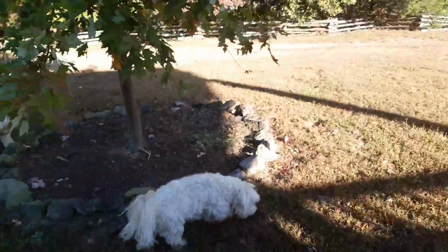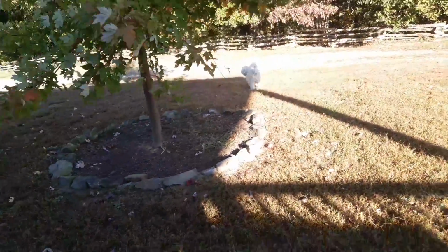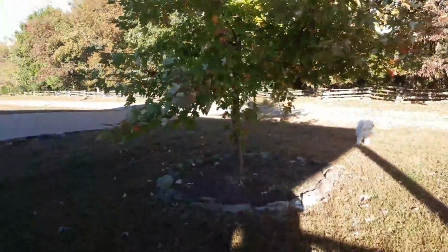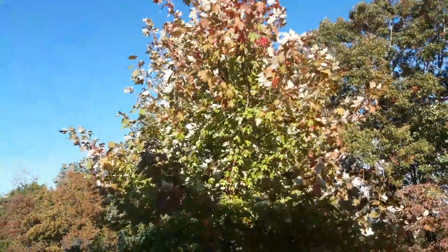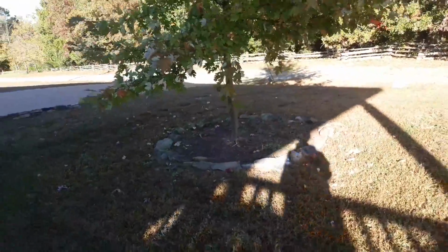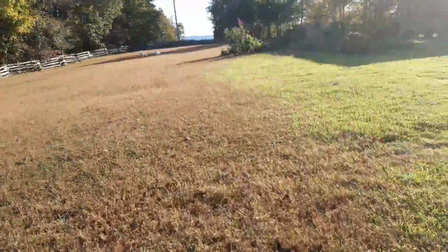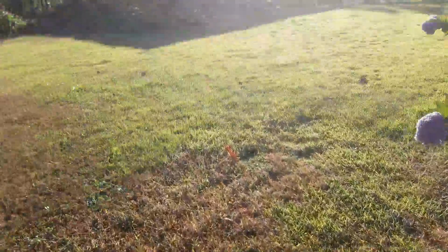And under this maple tree here, I still haven't put anything else back in there. I had pansies in there. I may put pansies back. They seem to have done really well under that tree, and I don't know, there's just something about maple trees, things haven't done well. Those mums in the front yard, it's about the only thing that's survived around that tree.